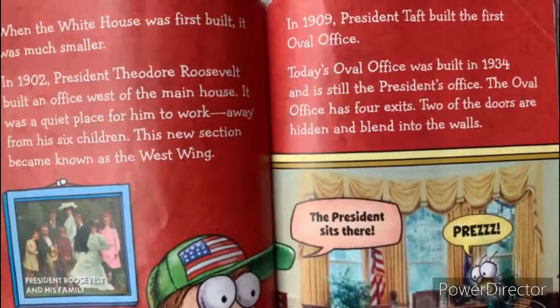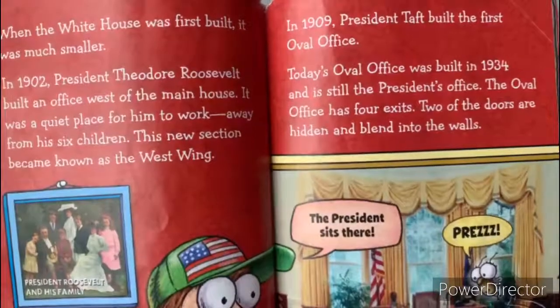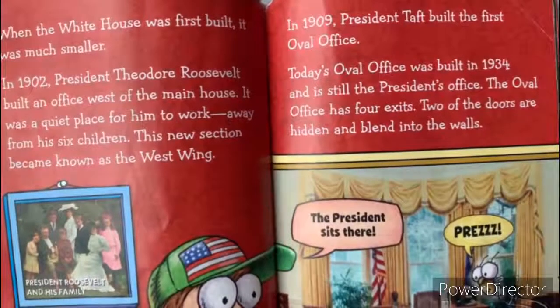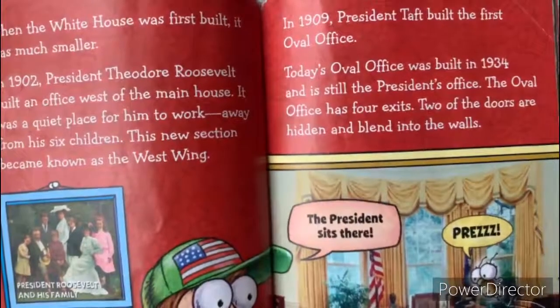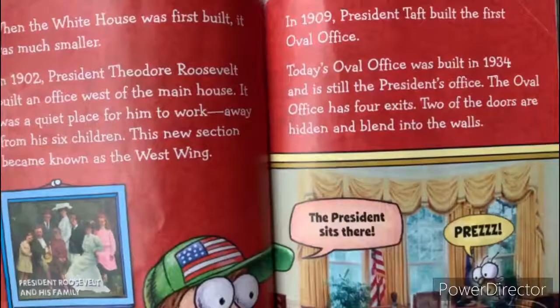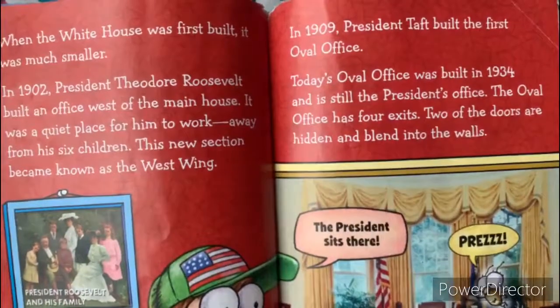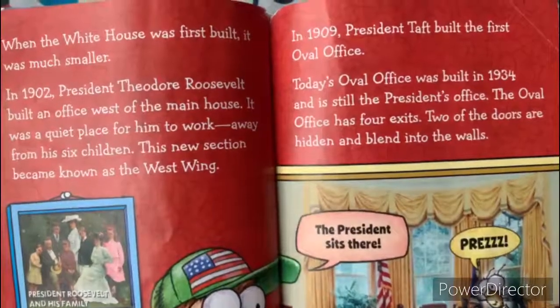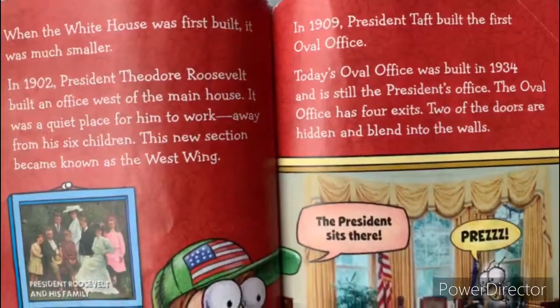In 1909, President Taft built the first Oval Office. Today's Oval Office was built in 1934 and is still the President's office. The Oval Office has 4 exits. 2 of the doors are hidden and blend into the walls.